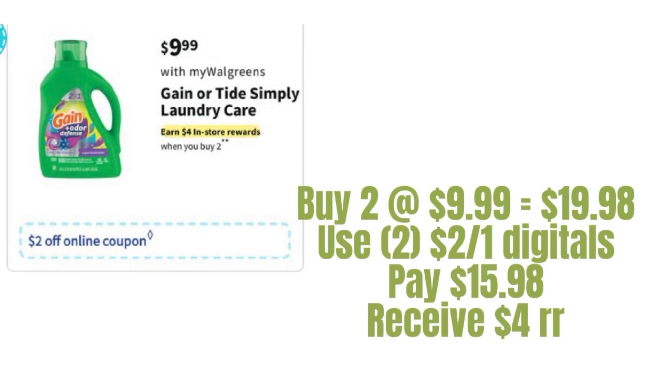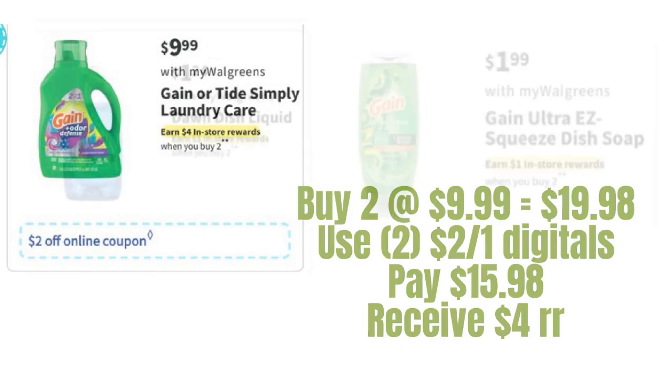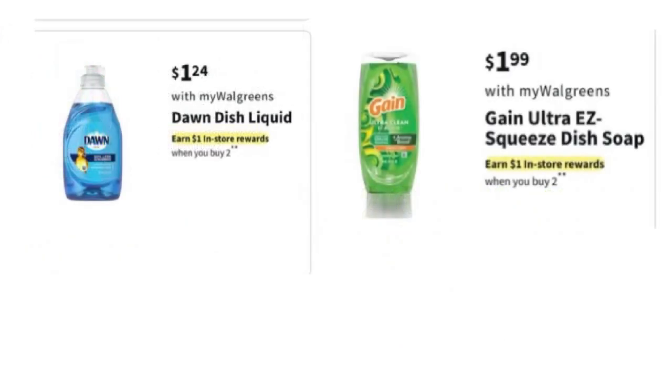So you pick up 2 items, whichever ones that you want. I'll probably pick up the detergent and the flings if I get coupons for those. Pay $15.98 after the digitals, getting back a $4 registry reward. Perfect to use with the spin scenario since we have that digital booster, and hopefully you guys can find a paper booster to stack. We also have some detergent deals out there.